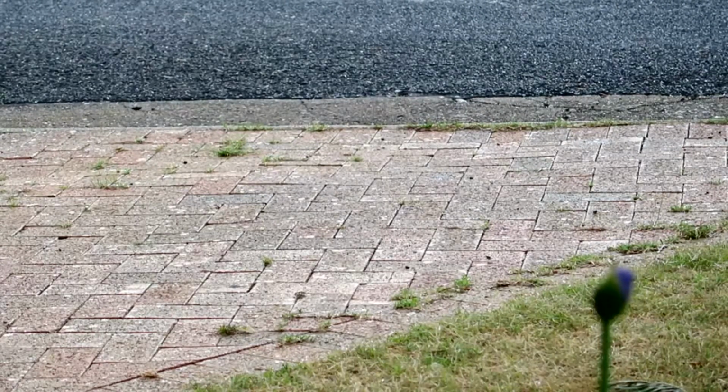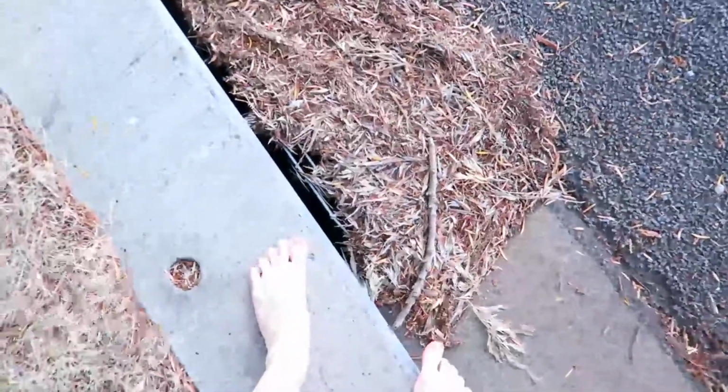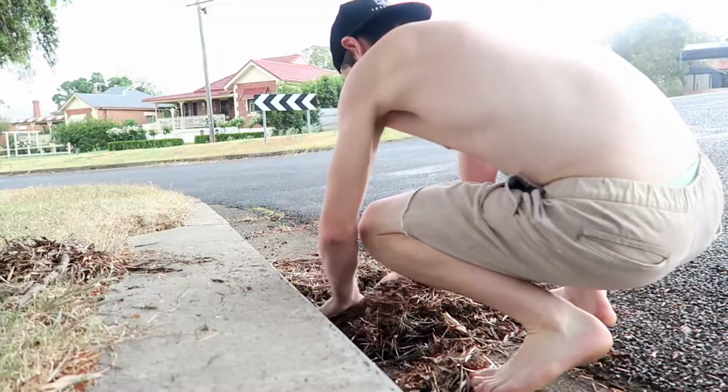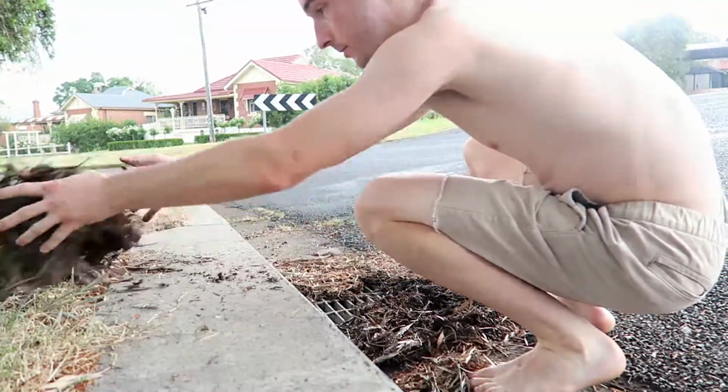That gutter needs cleaning out a bit before it rains. That's one way to get rid of my mum, is start filming her. Wants me to clean this out. This will make great compost.